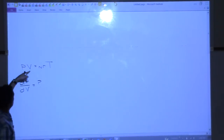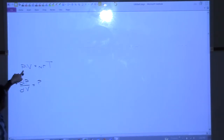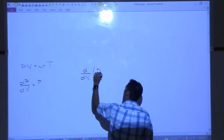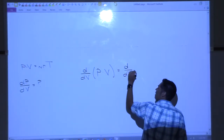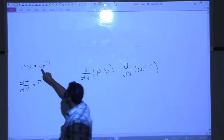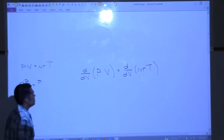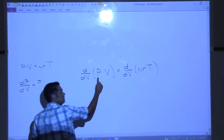So let me just run through this. If we take the derivative of this, on the left side, we have to apply the product rule. Let me write it this way. I'm taking the derivative with respect to V of the left side equals the derivative with respect to V of the right side. And remember from last time that the n and the R are constants. Okay, these are constants. The things that are variables are P, V, and T. All right. So the derivative of this, I'll have to use the product rule. What's the derivative of P with respect to V?